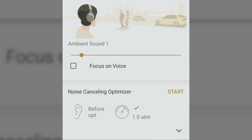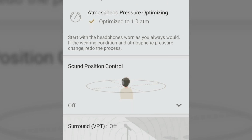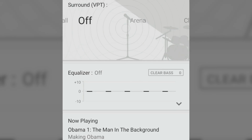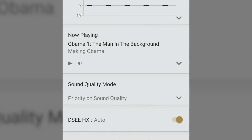You can tweak noise cancelling to a great degree now, including its strength, focusing only on voice, and optimizing for different altitudes. And while this is cool, what you can do with the sound itself is also empowering. You can adjust EQ, position of the sound, and the quality. So much better than the limited options of its predecessor, the MDR-1000X.